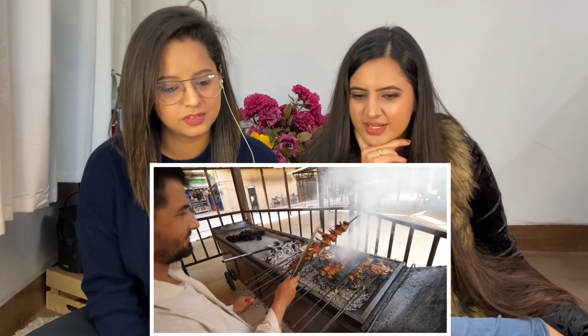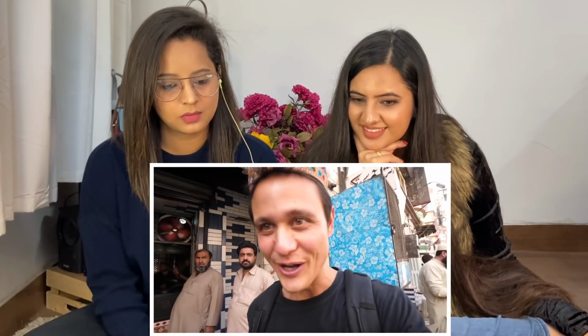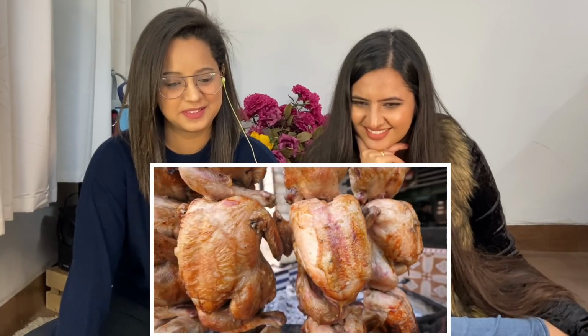Oh, I see, they cut it in front of you and then barbecue it. Skewers, that's why he's saying barbecue. But then they're also making the karahis in the front here. But look at this chicken display. It's a 360 chicken rotation around a barrel. Oh, that's amazing.